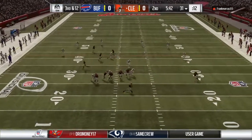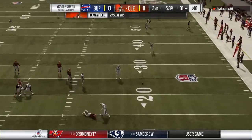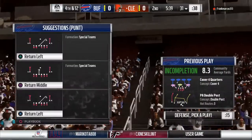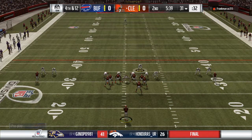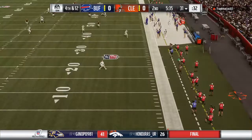On 3rd down, Mayfield flushed out right, and that is incomplete. Well, no second guessing the call here. It was 3rd and long, so throwing the football was probably the smart play to try and pick it up. But they don't get it, and now the defense goes off the field feeling pretty good about themselves, gaining some momentum as they force them into a likely punting situation. On is the punt team now as this one's sent away.